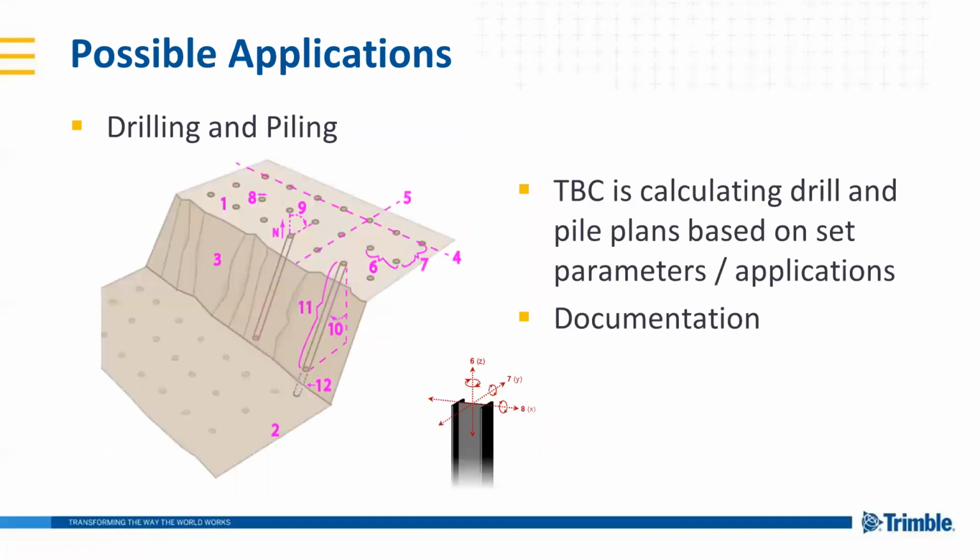which is, I think, a nice tool for billing and documentation. Last but not least, we have many applications for drilling and piling. So we have a machine control system that is navigating to the right points for drilling and piling. And in Business Center, you can actually calculate those drilling and piling plans, which is based on a set of parameters.